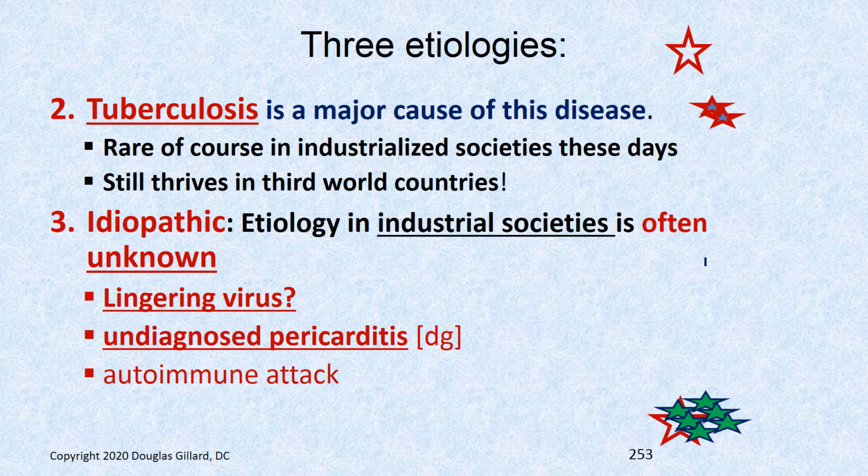Not in our part of the world, but this is still a big problem. Tuberculosis can also invade the pericardial cavity and cause a fibroblast-heavy inflammation, and scar tissue is laid down. And then sometimes they don't know what it is. They try to drain the pericardium or stick a needle in the pericardial cavity. They can't find anything. It's probably a lingering virus.